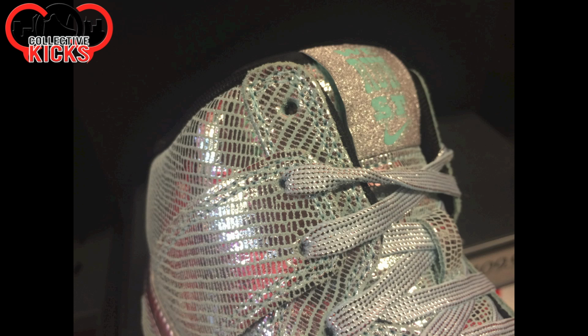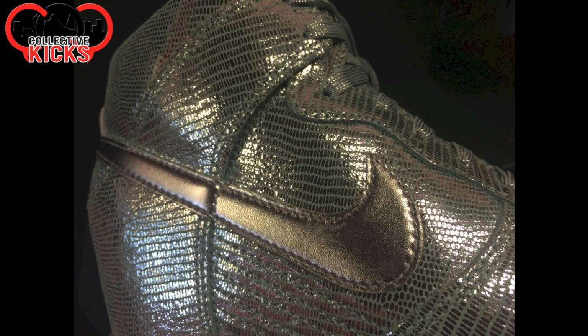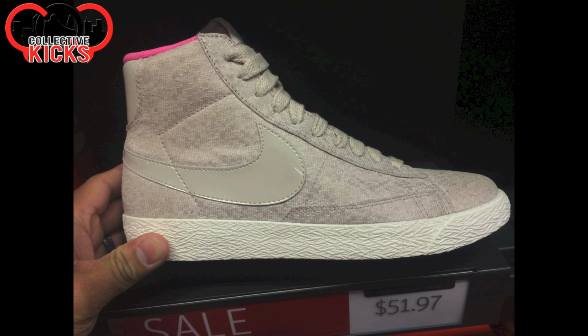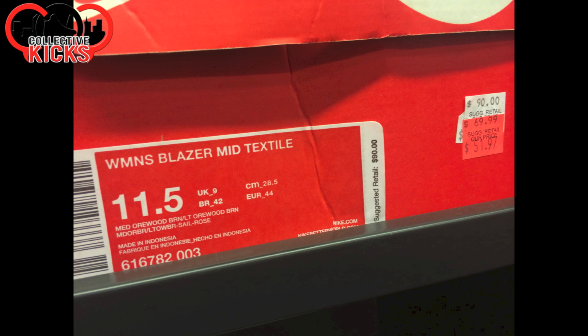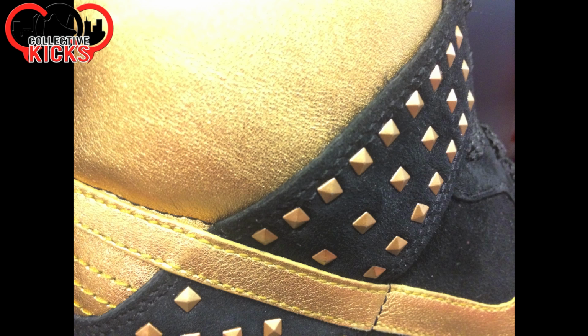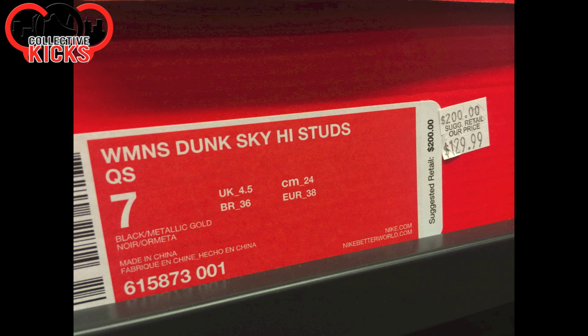The coloring on these was just super sick for women's shoes, and that's reflective, kind of like a crazy snakeskin look. And those ones were 110. They also had a couple other women's ones that we'll close out here with, just some random crazy pattern Blazers, and those were just $52. And then they had these crazy studded gold and black Sky Highs, or whatever these things are called. And look at the material, the quality looked pretty on point as well for 130.